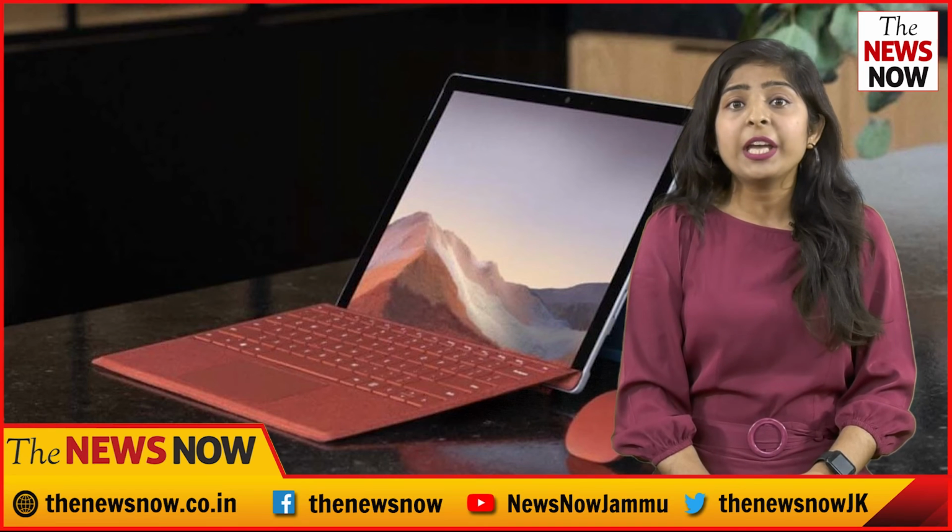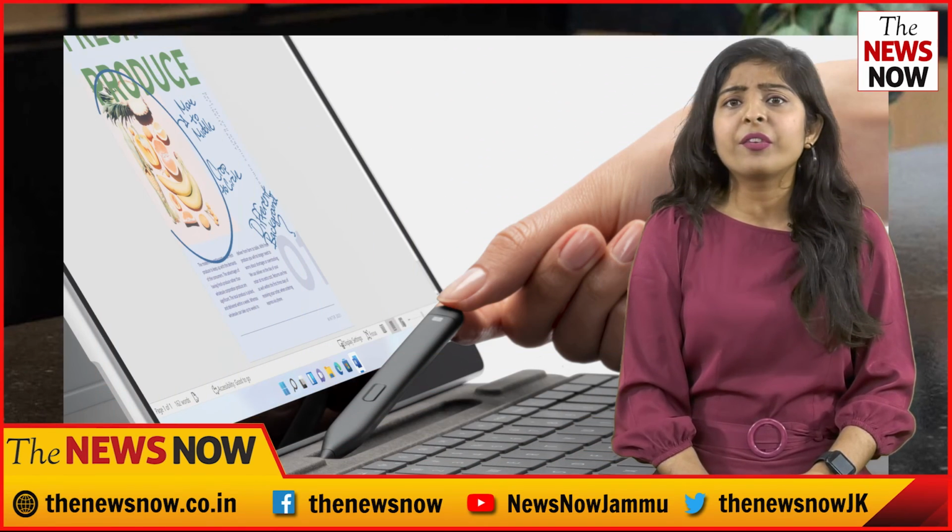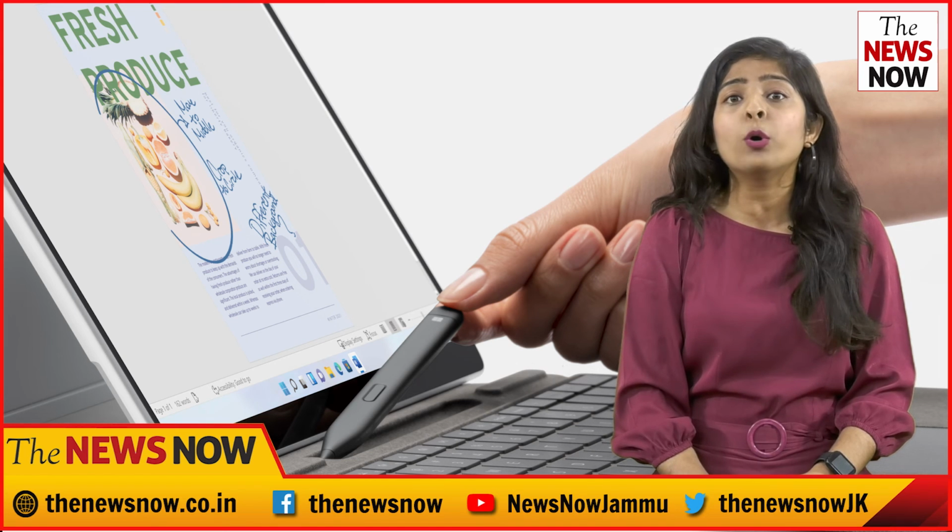At the end of the day, though, it's still a tablet running Windows with the option of a connected keyboard.